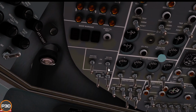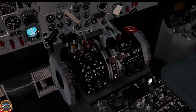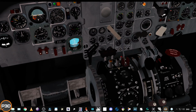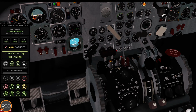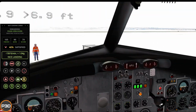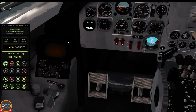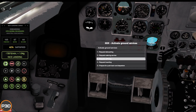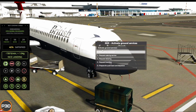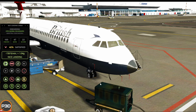Engine down. Secure the aircraft. Ground services and the electric power. We can get rid of the engines. Seatbelt signs can come off and open up that door. Cabin crew, the aircraft is secure. Please open doors. Thank you. Oh, we need stairs here. Oh, thank you for bringing them up. Very nice.